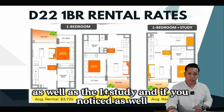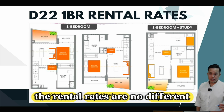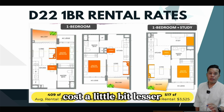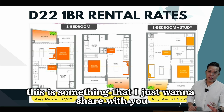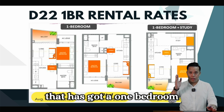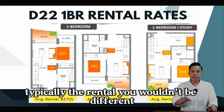And if you notice as well, if I were to scroll over to this side, the rental rates are no different. In fact, the 1+ study on average costs a little bit less. Despite the fact that you've got a study, this is something that I just want to share with you. In the event that you have a development that has a 1 bedroom and a 1+ study, typically the rental yield wouldn't be different.